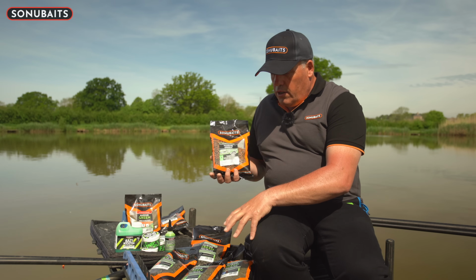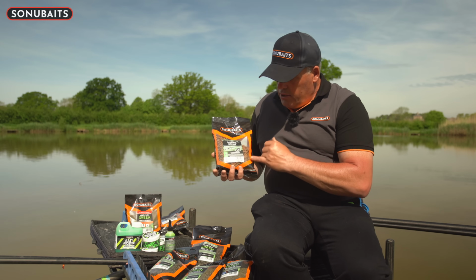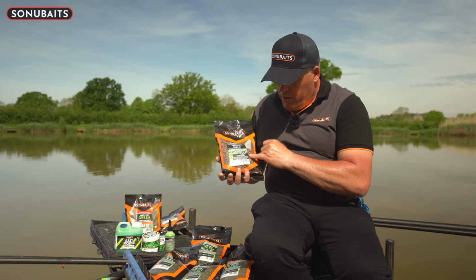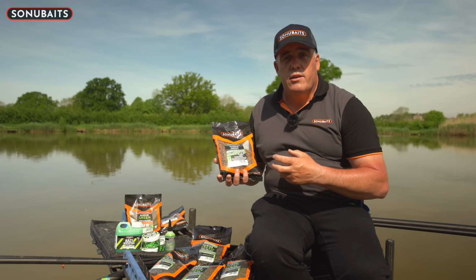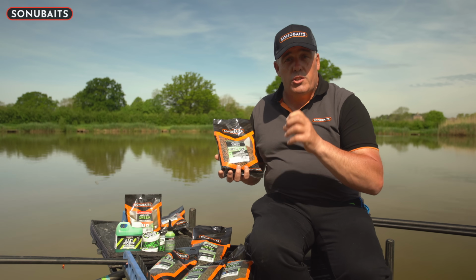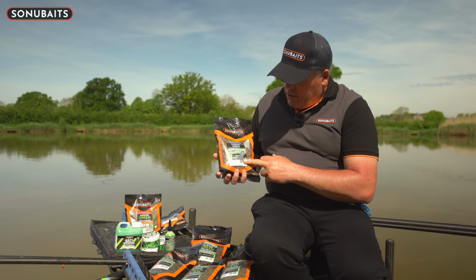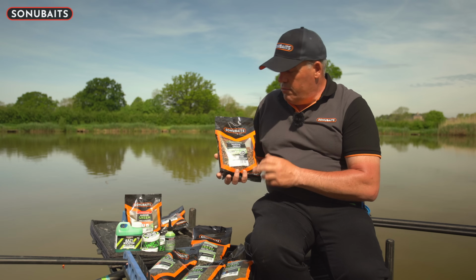Slightly different to the Marine feed pellets. These have got 2 different styles of pellets in there. They've got the Marine Green 4 mils, but we've also got some other pellets as well. Obviously, all of them have got the sticky substance to it, which helps you stick around a feeder. Like I said, going to be a great addition to what we already do.